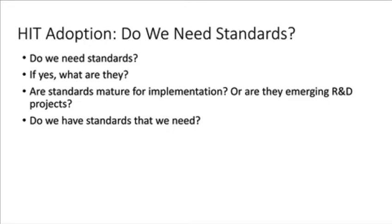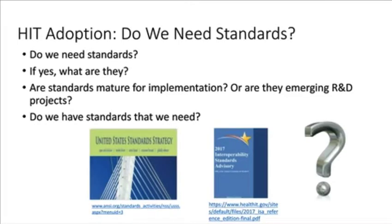What standards are we actually talking about, if we need them? Are those standards ready for implementation? Do they support user needs? What user needs do they support? Are they still emerging research and development projects? And do we actually have standards that we need?